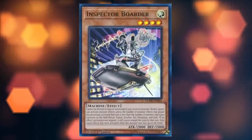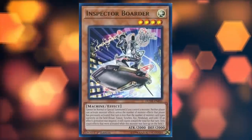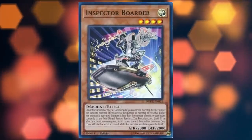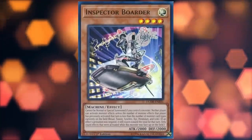Number two, there are not a lot of good ways to be able to get to this card outside of simply hard drawing it. I think that technically it's searchable by Cyber Emergency, don't quote me on that, but that is kind of like the only way to directly get to the card.